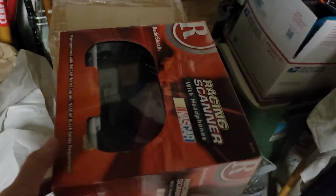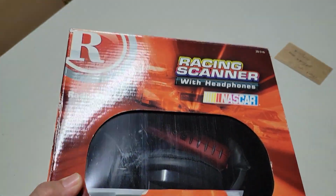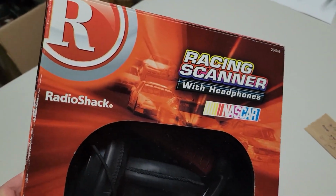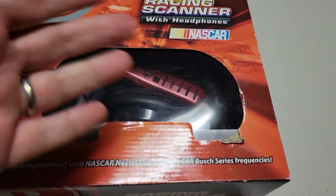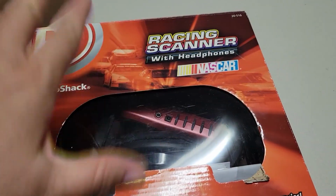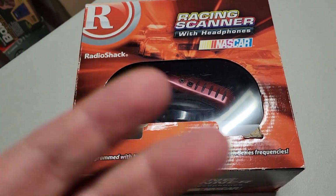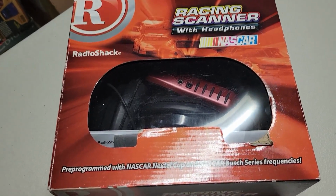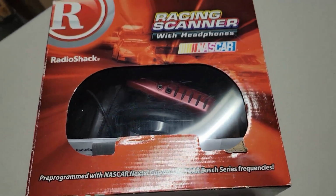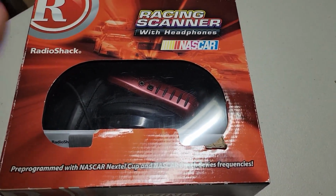The next sale is one of these. I have two of these from a recent garage sale. This will probably air before the actual picking video comes, but I found this, it's a RadioShack racing scanner. And they're new in an open box. Everything's in there. That's the radio, and you get the headphones, and there's an antenna in there, and some paperwork. It was honestly one of the better finds of the day. I didn't find much that particular day, but I paid $5 a piece for them. And I just sold one on eBay for about $78 plus shipping.